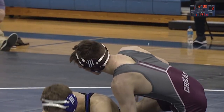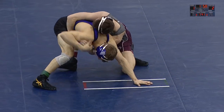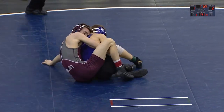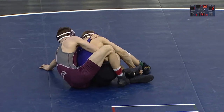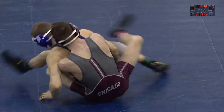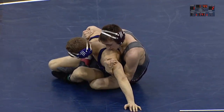And pretty well a stalemate in the first period. A lot of action, though. That's the thing. Sometimes the score isn't reflective of how many attacks, how many re-attacks, re-shots, and defensive moves the wrestlers make. So there's always a match within the match. A well-contested stalemate. Yeah.